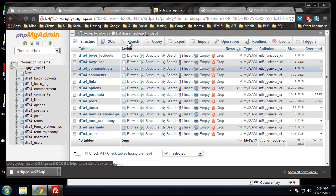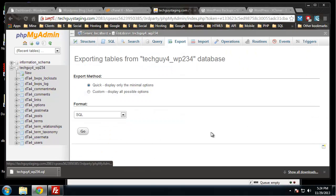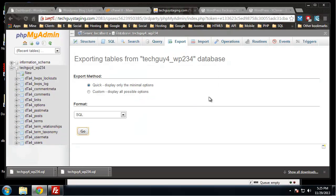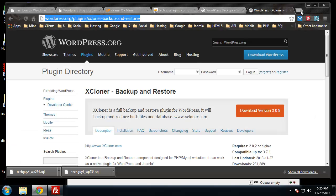So you want to make sure that you're on this page where you can see all the tables, and then you want to just go to export, and then keep it at the quick method, and just click go, and you'll get to download what's called a dump file or an SQL file. So you just want to save that, and that's all you do to back up your database. I'll show you how to import it as well.